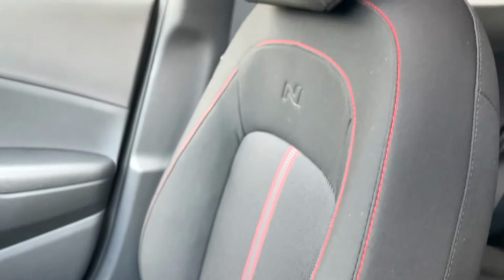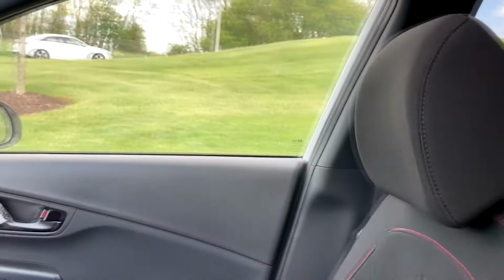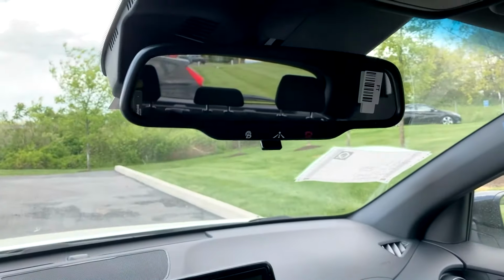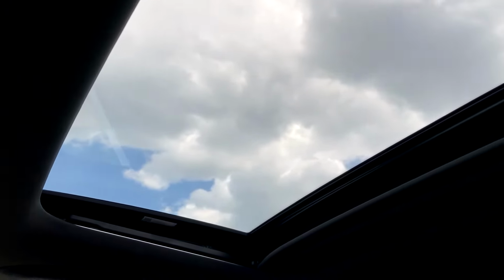I really like the stitching with the N-line outline on the seats right there. That's really cool. Even though they're cloth, they are very comfortable seats. And the interior overall is pretty nicely furnished, especially for being a smaller SUV. I really like some of the features in here. And then you also are going to get a sunroof, which is really nice as well.